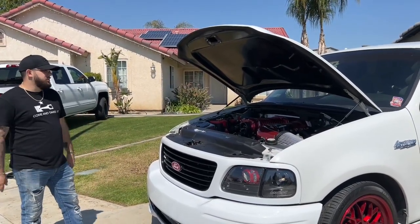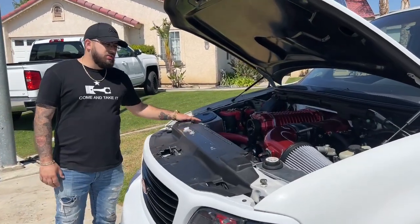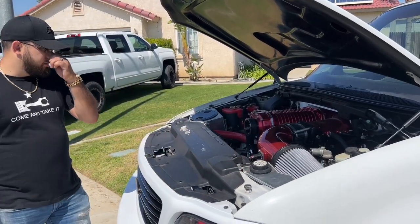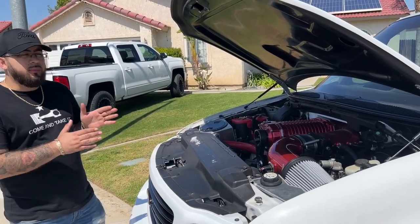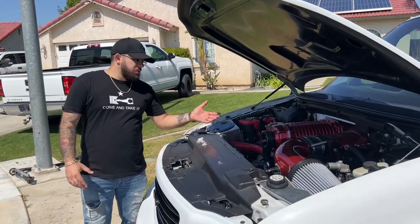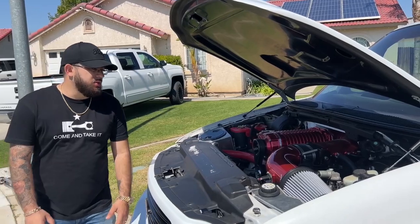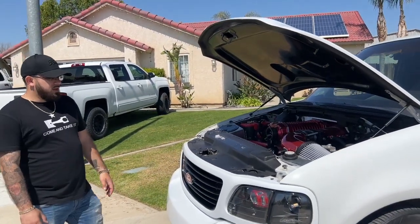What about the icebox? The icebox is all Johnny Lightning Performance, this one and the coolant reservoir tank. The throttle body is a GT500 Cobra Jet throttle body, so it's a lot bigger than what you can actually fit on a 3.4 Whipple. I do plan on doing a lot of polish work. It's a work in progress. The truck's gonna get painted soon. A lot of little things coming, so eventually I'll get there.